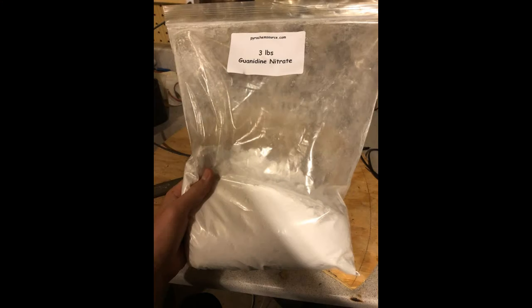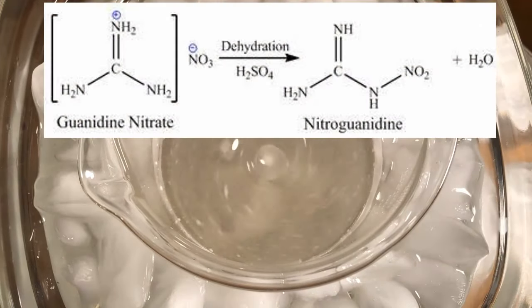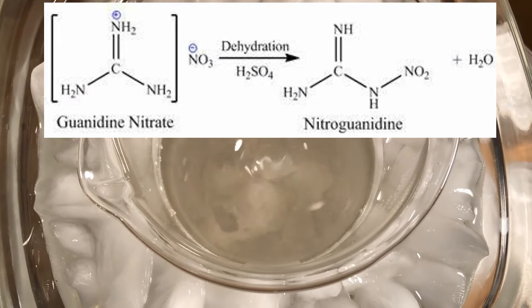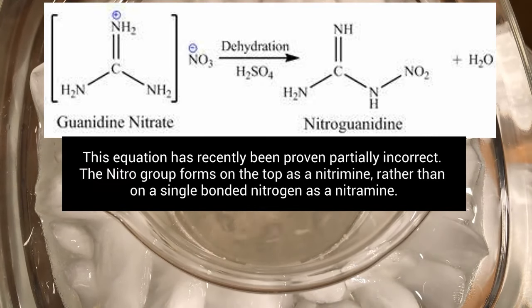Now, starting out, I've got some guanidine nitrate that we're going to have to convert into nitroguanidine for the synthesis. To do this, it's a slow dehydration of the guanidine nitrate into nitroguanidine in sulfuric acid at approximately 10 degrees Celsius or less. I was using the procedure found in AllChemystery's video, and it works quite well. I've used it many, many times.